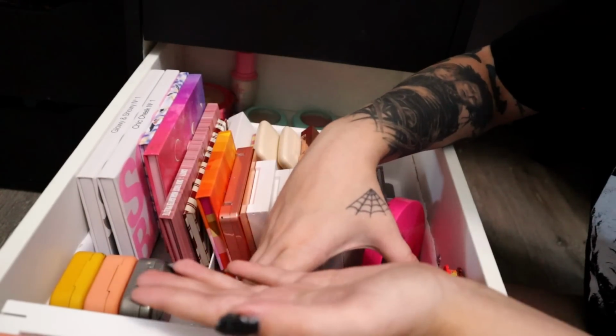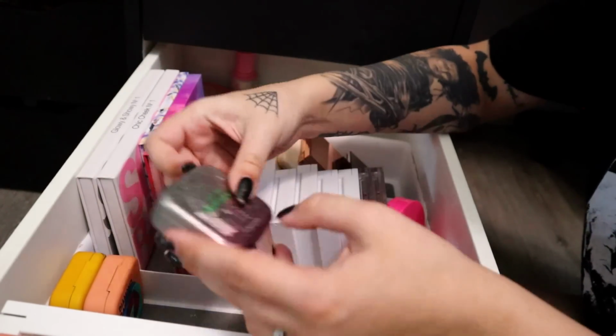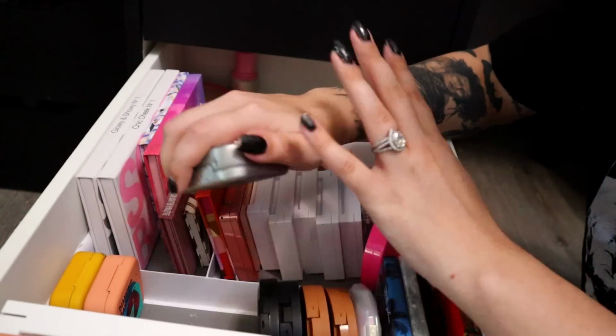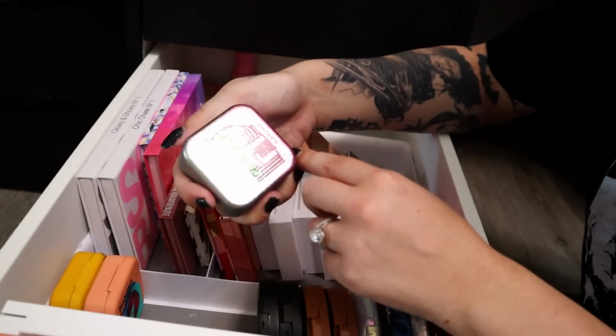I find myself using the same things constantly, and since I have so much, I need to switch it up sometimes. I know some people have a go-to makeup drawer. They put all the stuff they're using in there and have the rest somewhere else. I need to do that, but I don't like that idea.